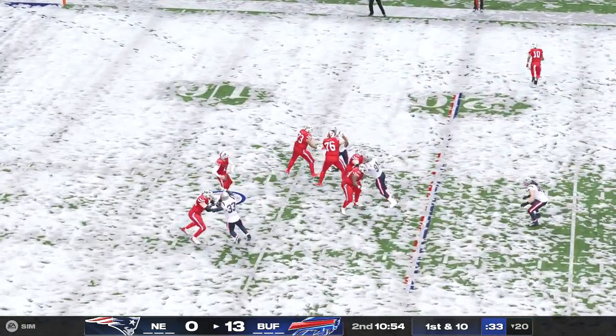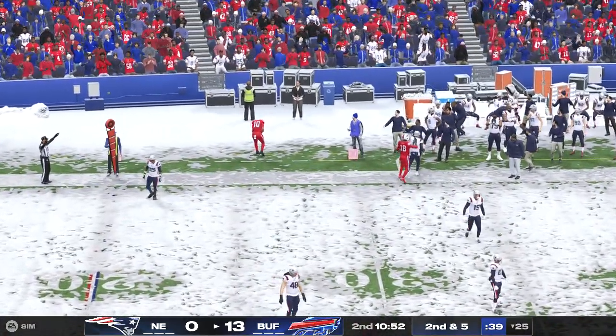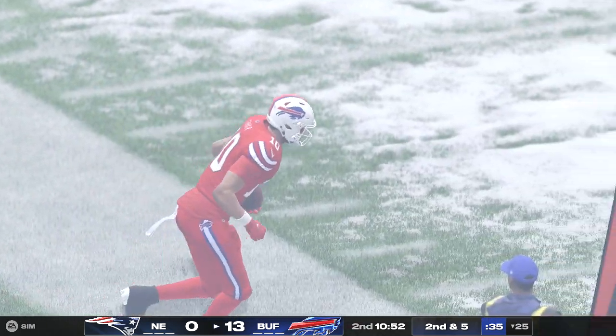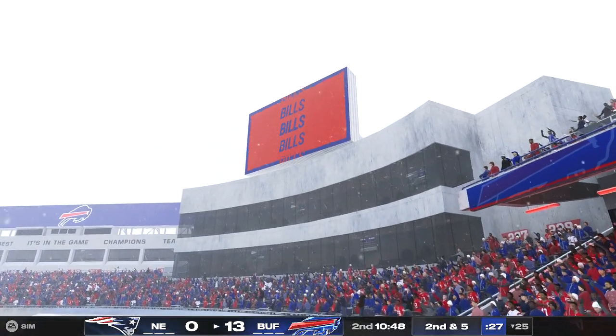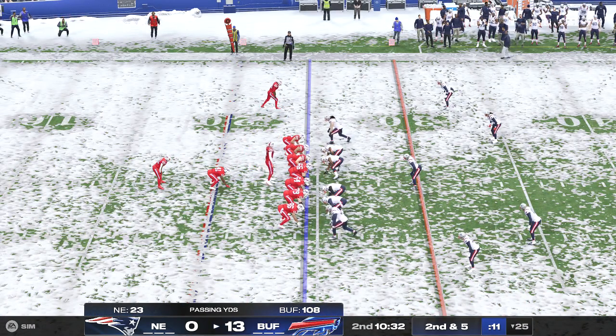Throwing now, Allen here on first down. Quickly to the outside and complete. Nice job here by the defense. Did a good job just covering up everything for the most part. So once this ball was caught, really didn't have much of a choice but to just head out of bounds and pick up a modest gain. They'll come up here on second down and 5.